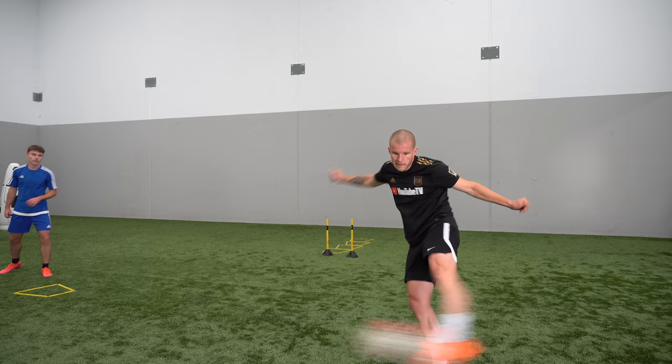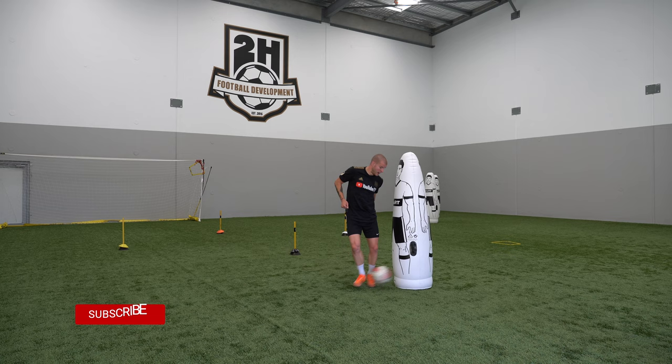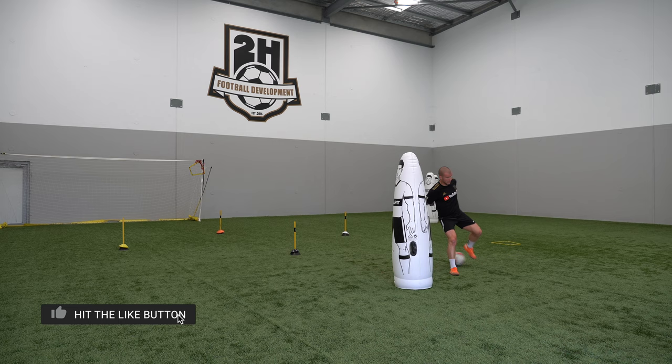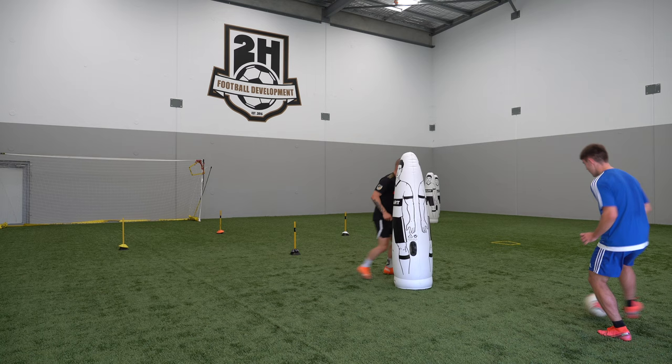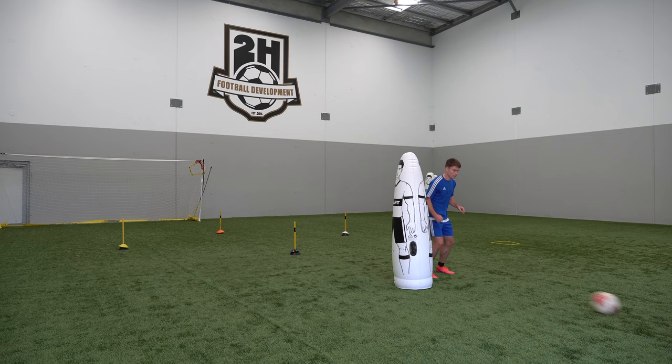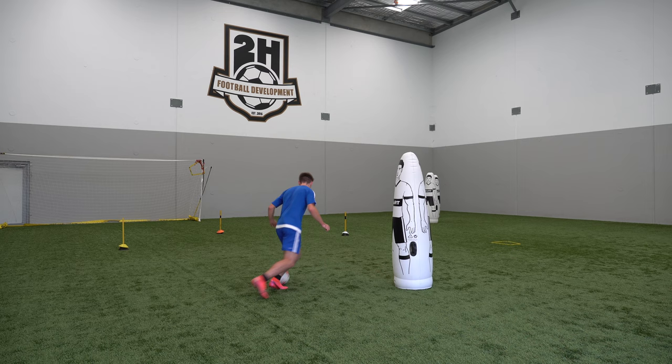All right, so the next drill that we hopped into is a one touch around that little pole there. You can do it with a cone, or if you have mannequins, great. And then Jack calls a color, and as you can see, I've got orange, yellow, black, and white. As soon as he calls the color, we're going one touch in this first one, and then he calls a color, and I turn, get around that black cone, and play it back.